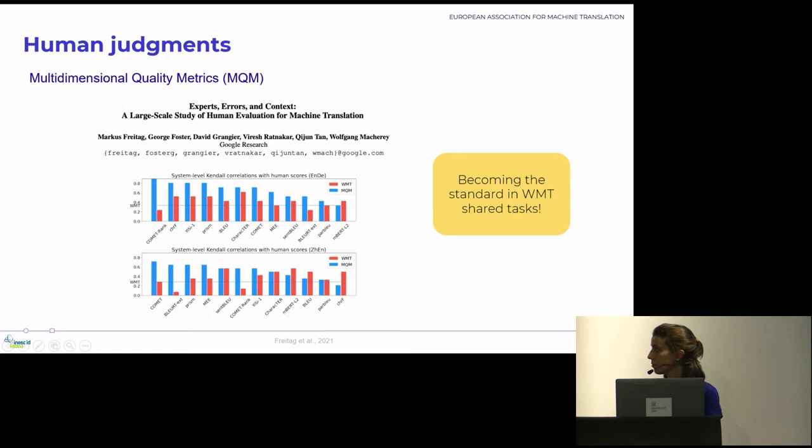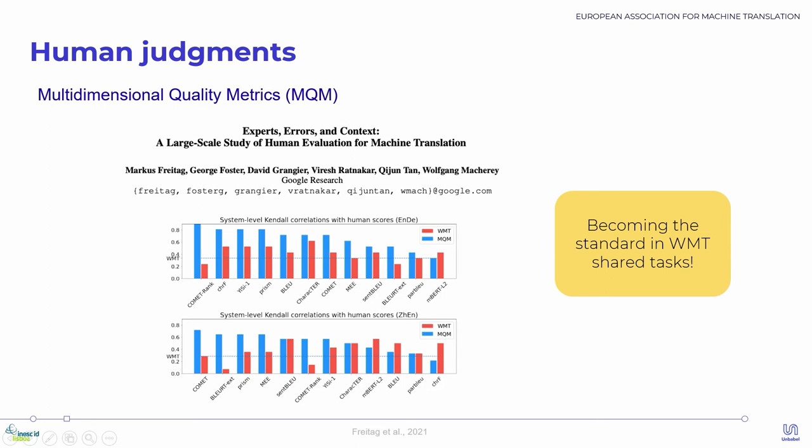And briefly, I just took this plot from a Google paper from 2021, where you can already see that the correlations of the high-performance metrics are much higher when comparing with MQM scores than with direct assessments, the ones that were the common practice in WMT.